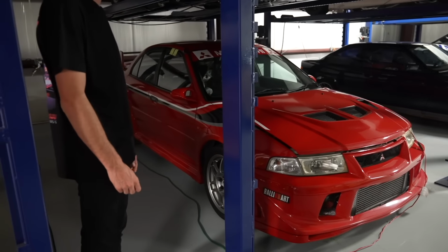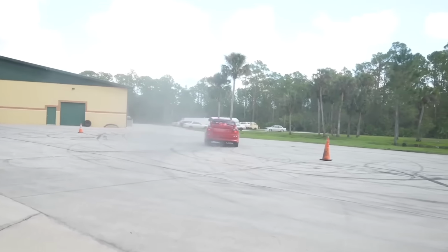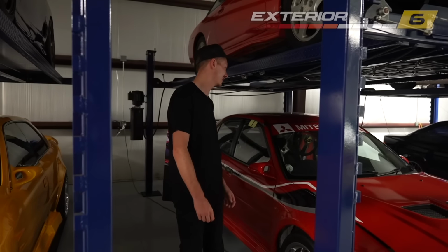These wheels on it were the drift wheels when I decided that I wanted to drift it and have fun. And then the headlights could use a nice defogging. So exterior-wise, it's a freaking cool car, but it's not perfect by any means right now, so I'm gonna give it a 6 out of 10.